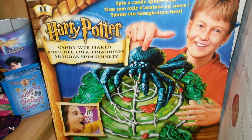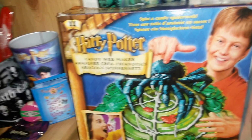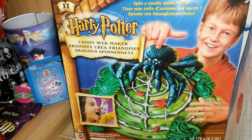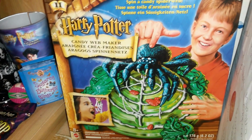I'm not quite sure what dates these all came out without looking at the packaging, and I'm not moving it about, but it looks pretty early, as there's no pictures of any of the cast on the box.